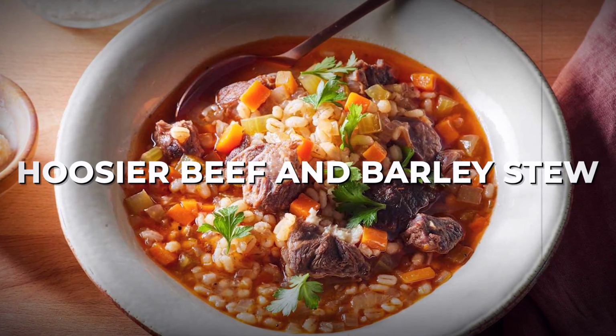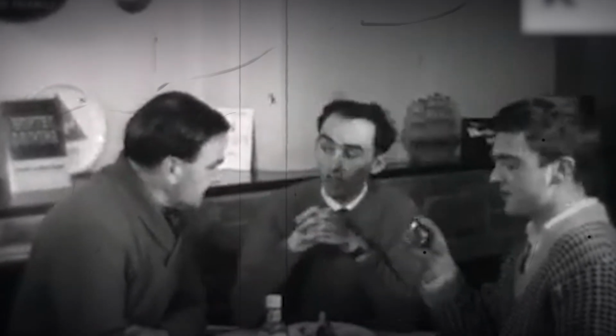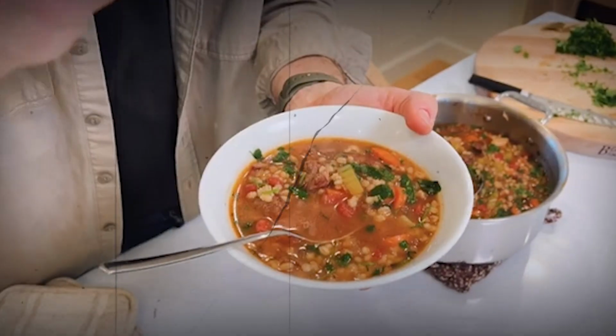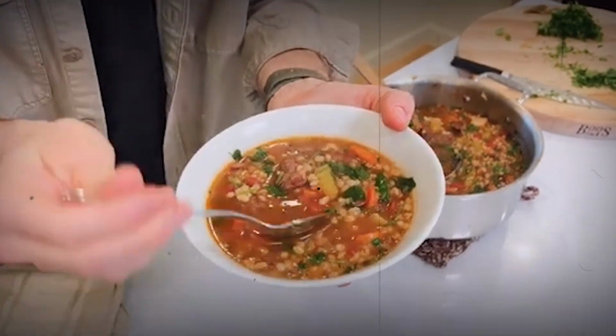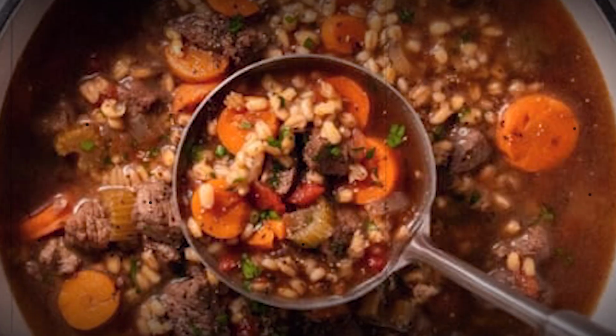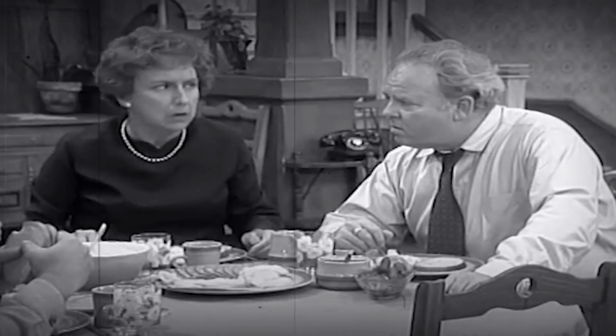Hoosier beef and barley stew. If you ever find yourself craving a stew that feels like a hug from the heartland, Hoosier beef and barley stew is your go-to. Born in the kitchens of Indiana farm families, this hearty dish took inexpensive cuts of beef and a humble handful of barley and transformed them into a thick, filling meal that could feed a whole crowd. It's the kind of stew that simmered all day in a heavy pot, filling the farmhouse with a rich aroma that promised comfort after a long day in the fields.